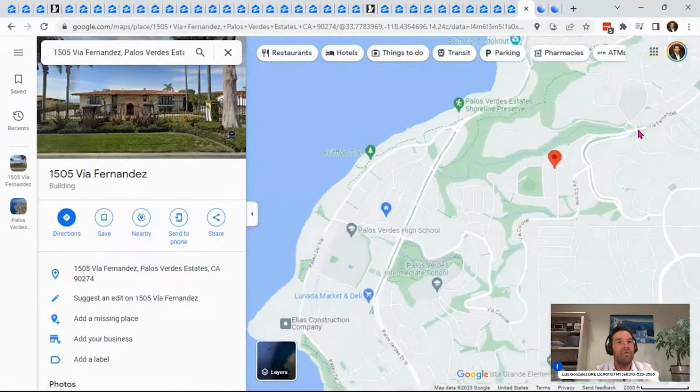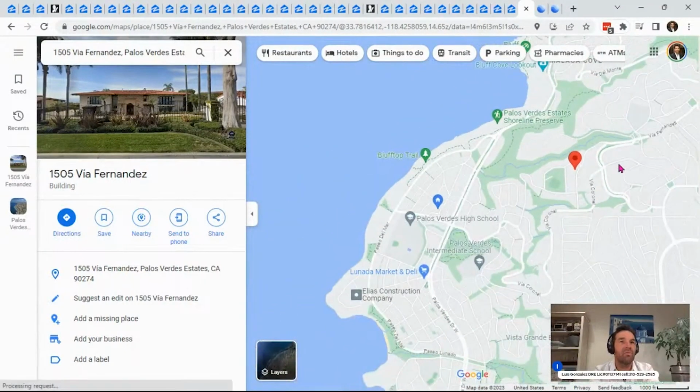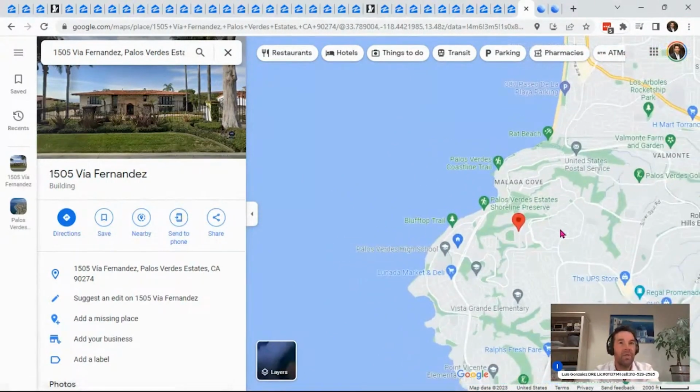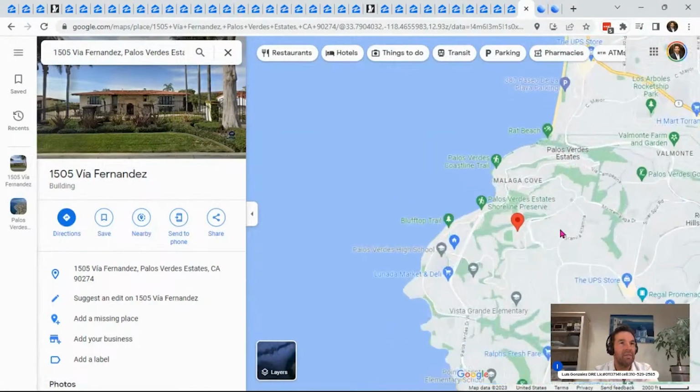In the area of Palos Verdes, you can travel on horse. I think it's up to like 26 miles. It's pretty incredible. Lots of equestrian centers, lots of places. If you don't have your own horse, you could rent a horse. Also, if you're not into horses, you can do a lot of mountain biking, a lot of activities.